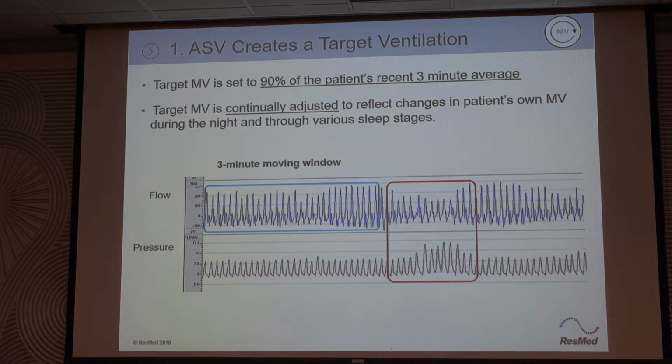Our machine, the difference between Philips and ours, the only two out there, at least in the US: we look at minute ventilation, they look at peak flow. They both are trying to do the same thing, it's just different mechanisms. We were out there probably 6.5 years first, so it was patented, so they couldn't go there. But this is how ours looks at minute ventilation.